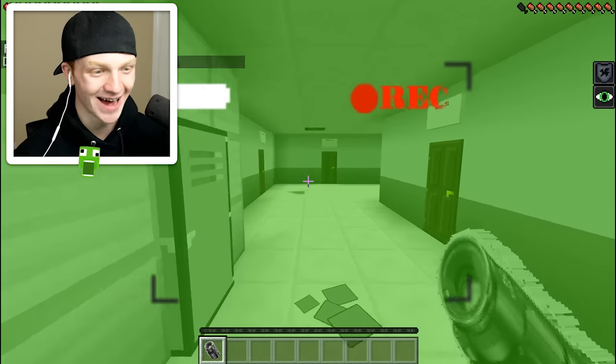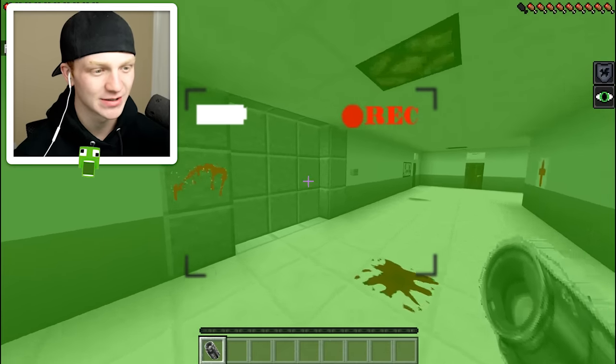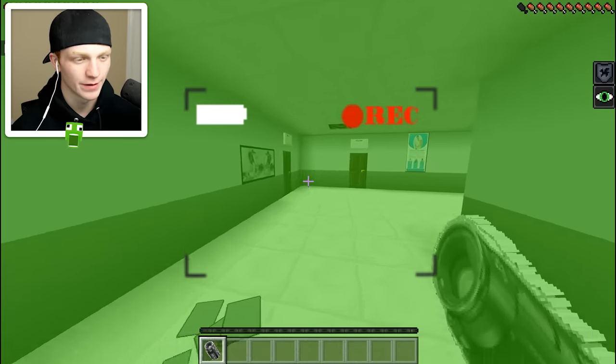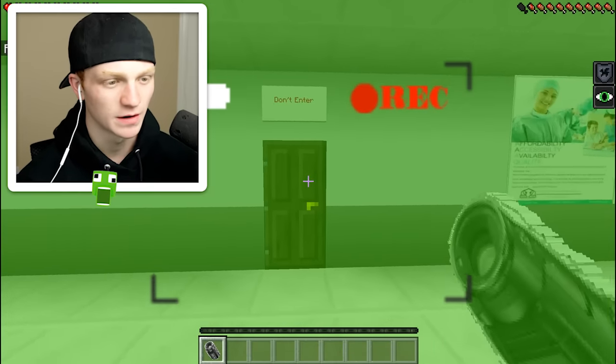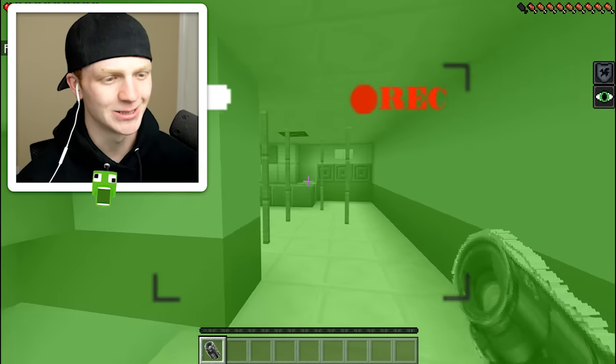Oh, I'm so excited, though. This is gonna be fun. Room 44, 45. Is this the elevator? Kind of looks like an elevator. Is this the elevator? I guess that's not the elevator. Kitchen. Don't enter. I'm gonna enter this. It says don't enter on it.